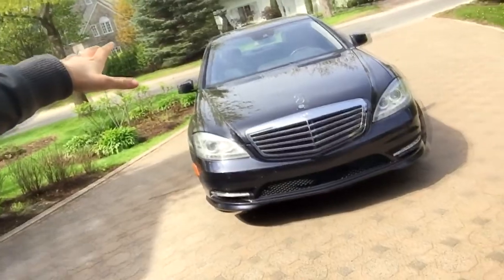So today I'm going to be reviewing a 2010 Mercedes-Benz S550, as you may see behind me. Now, these particular cars, when new 8 years ago, came around $125,000, and that's in Canadian money. And today, with a car like this with 100,000 kilometers on it, you can get them easily under 30 grand. Let me tell you, you get a lot of car for 30 grand.